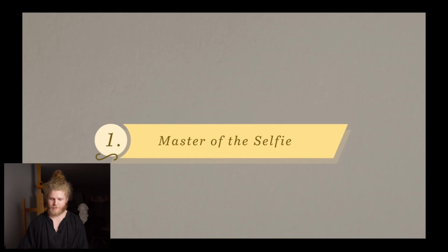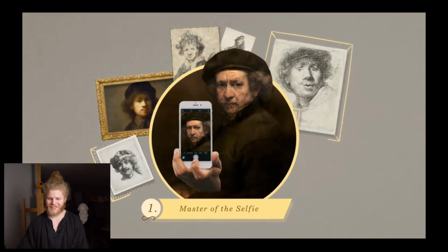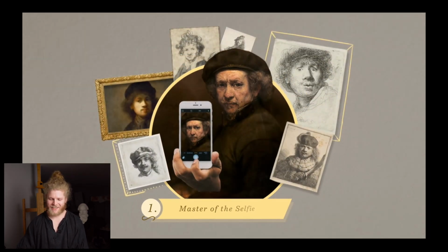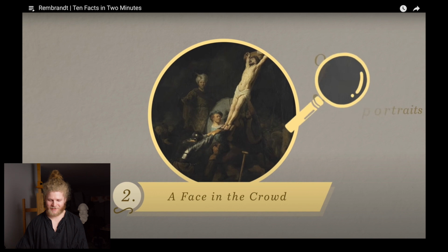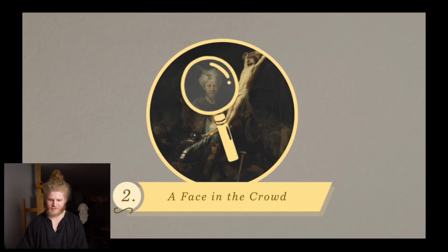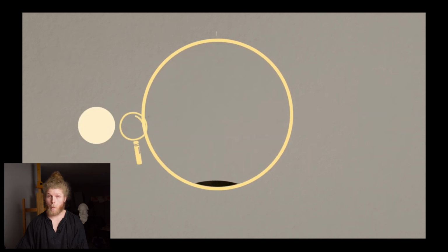His self-portraits form a compelling album of selfies created over 40 years, and you can see how he changes as his life progresses. Master of the selfie. Rembrandt painted over 90 self-portraits, but did you know he sometimes hid himself in his paintings as a spectator in the crowd? There's quite a few examples there, yeah. That was pretty common back in the Renaissance.